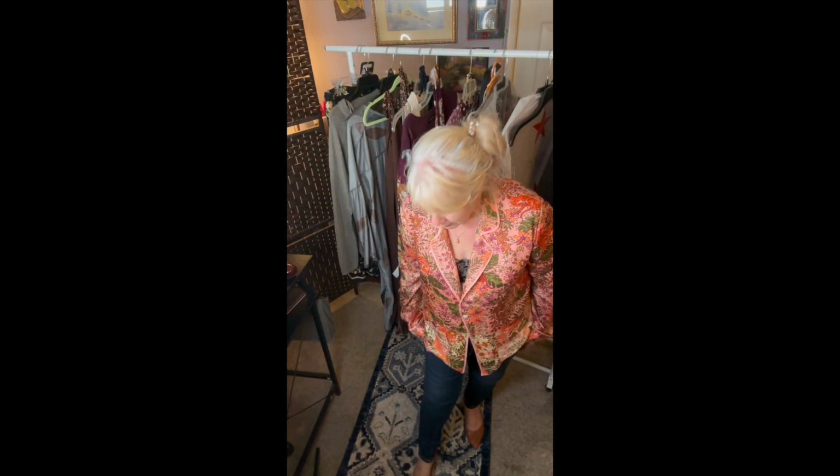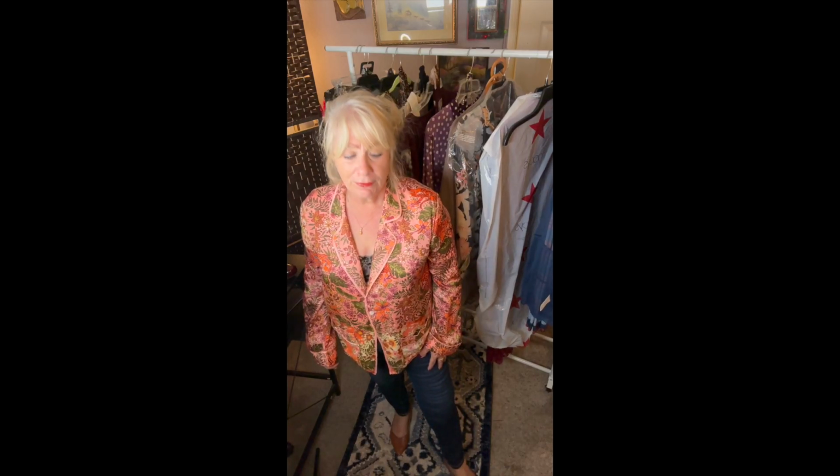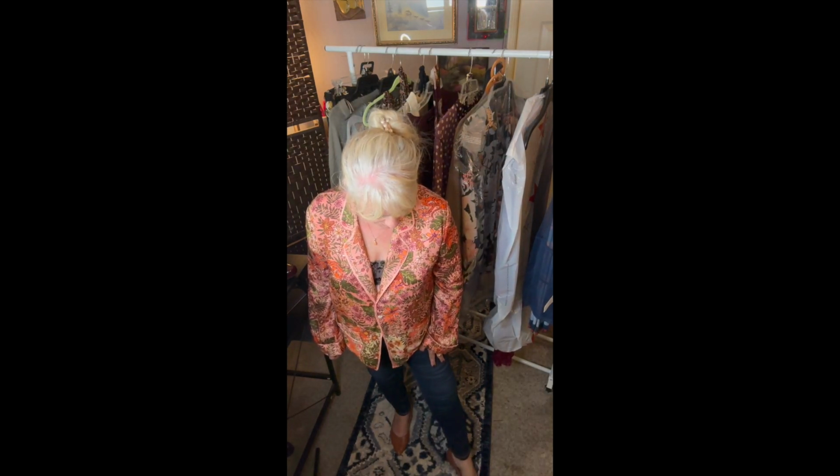So this blouse is enough by itself. I pair it with dark Levi's and some flat moccasin shoes, tan color. That is one of my favorite blouses. I wear this just like that with the bra. You can wear this with a sexy bra.